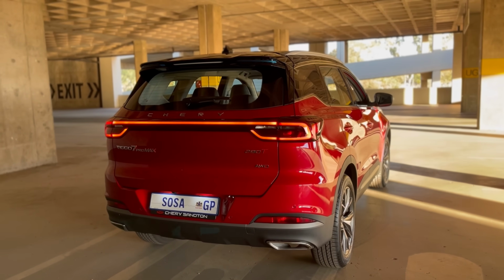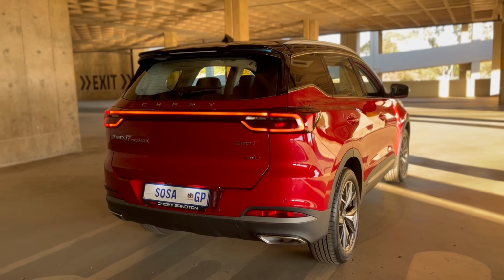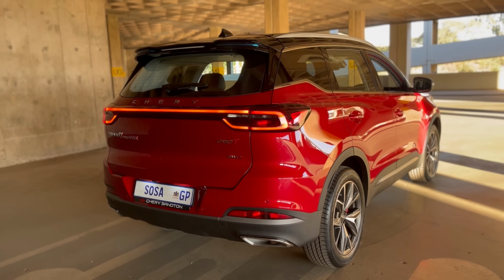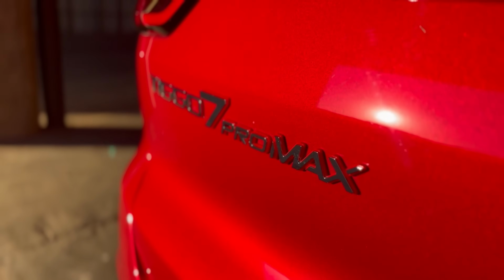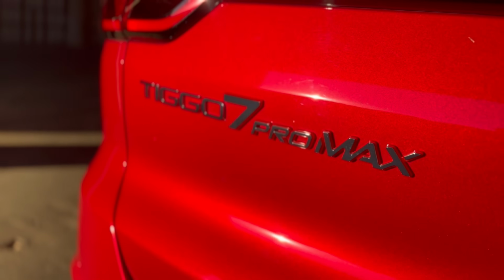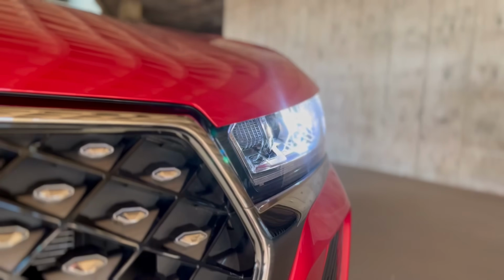It drives well. I've been driving it very normally, like a person that will be driving this vehicle, not like a race car driver or anything like that. So it's a good car to drive. It feels good as well. It doesn't feel big or anything like that, which is what I like about the vehicle. The weight of the steering wheel is perfect.